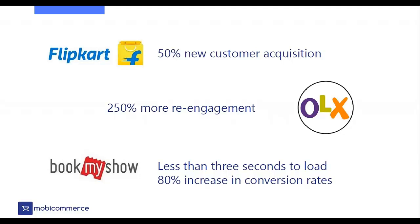How intuitive the UI we decorated for the same as well. Okay, that's all I wanted to share.